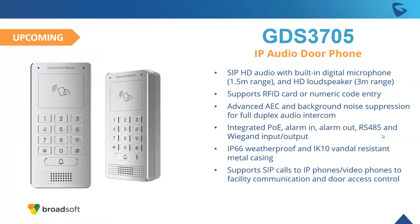maybe third-party options there. IP66 weatherproof and IK10 vandal-resistant metal casing definitely makes this thing a strong security device. No one's going to be able to just come through and rip this thing off and compromise your deployment, nor is the weather going to be an issue here for outdoor deployments. Supports SIP calls to IP phones and video phones to facility communication and door access as well.